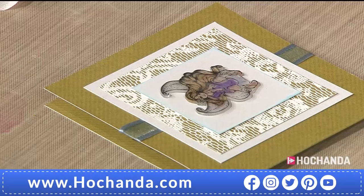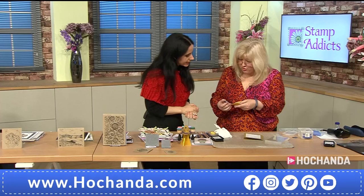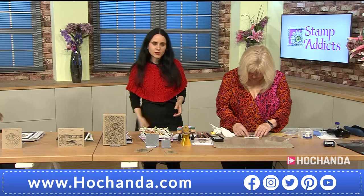So then we just brush off the anti-static powder. Of course, and then suddenly, it's almost like glass painting, isn't it? It is. So I've done a white lace on craft. Oh, that looks good. And then we're going to just pop her on top. That looks amazing. Oh, look at that. How good.